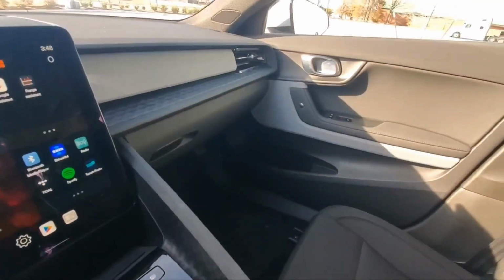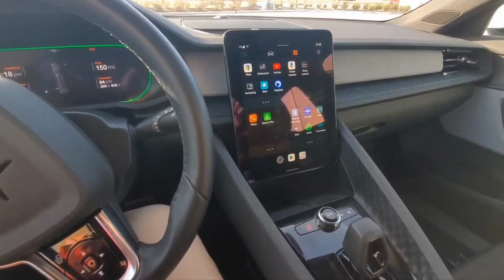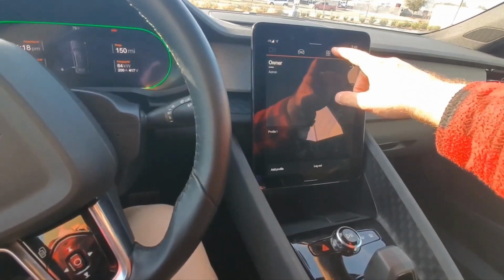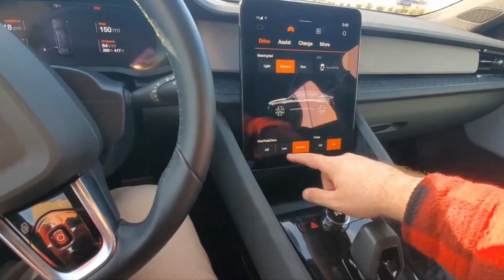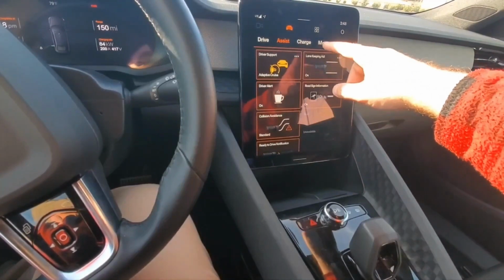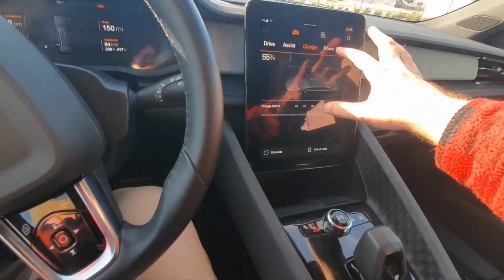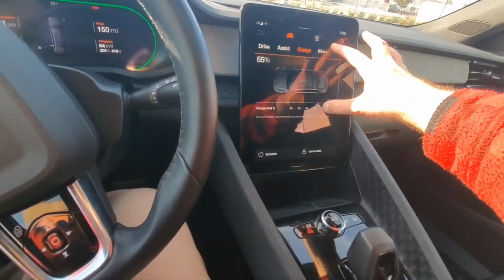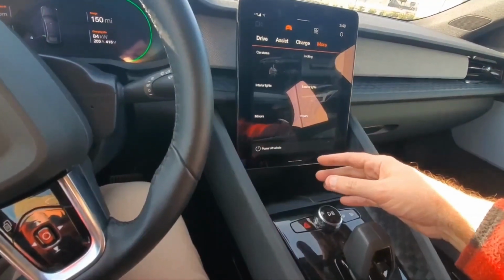the interior is decent. It's actually very nice. Aesthetically, it is pleasing. The tablet computer has everything you need in it. If you want to make changes to the car, the one pedal driving, the steering wheel, all the driving assistance features, and they work pretty well. It charges reasonably fast. I mean, everything you need is in here.